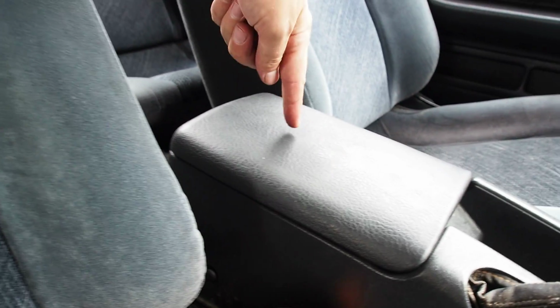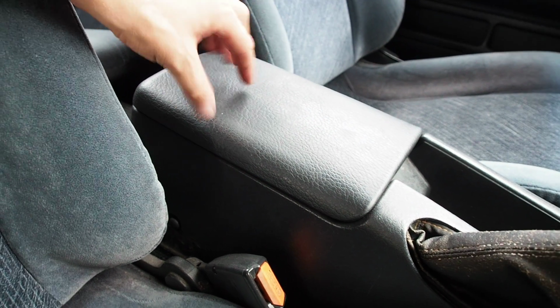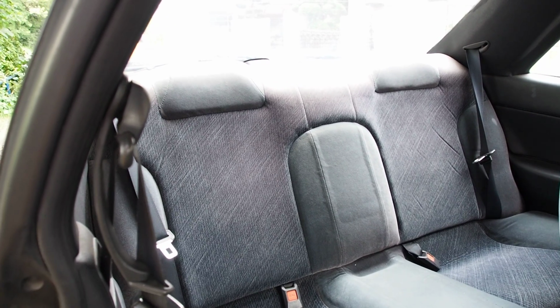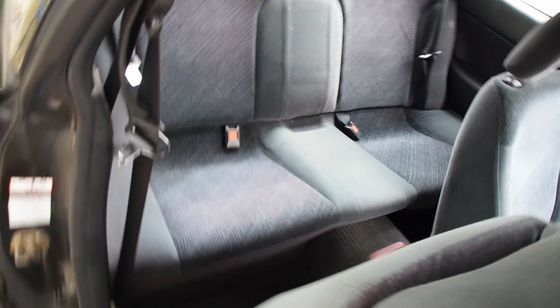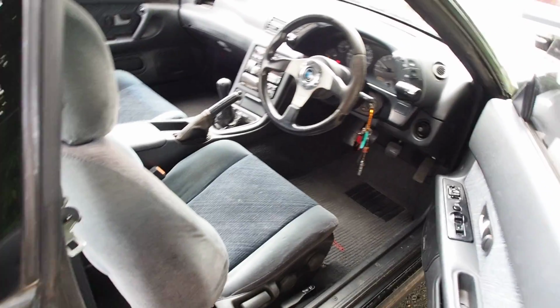Oh, here's something. This one goes down. It's not supposed to go down there. There's plastic underneath, and that plastic is cracked, so it doesn't look bad, but it sags there. Watch. Rear seats have some wrinkly bits there. Okay. And the trunk can't be opened with the trunk opener. Another Skyline thing. Should write a book on it.